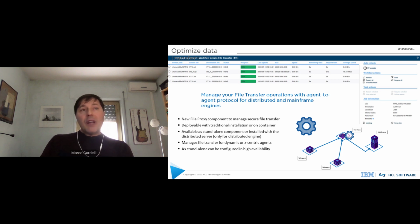It's deployable either with a traditional installation or in its containerized version. Can be part of the distributed server installation, so integrated with the distributed engine, or it can also be a standalone component, and that will work both in a distributed or a Z environment.